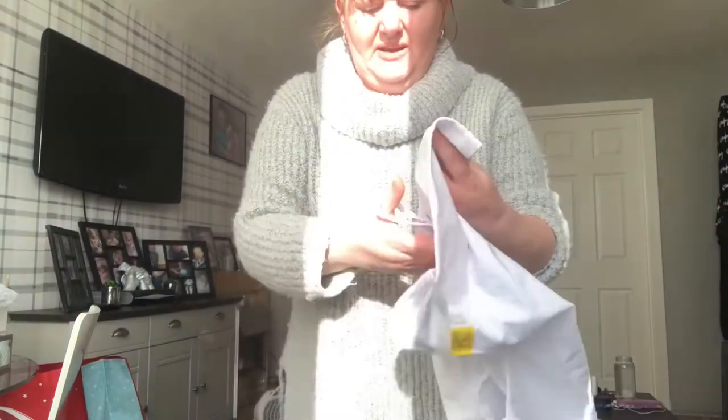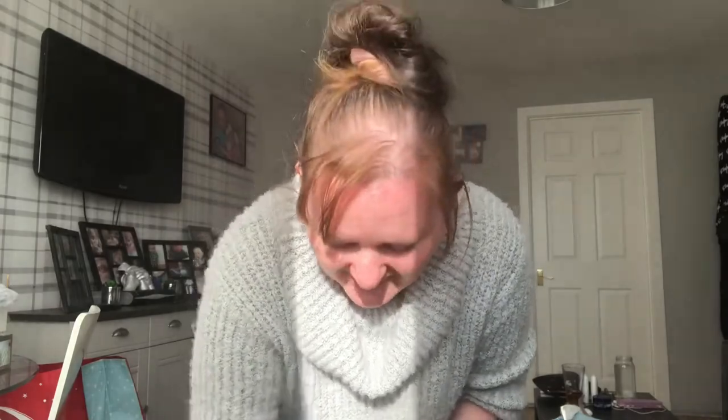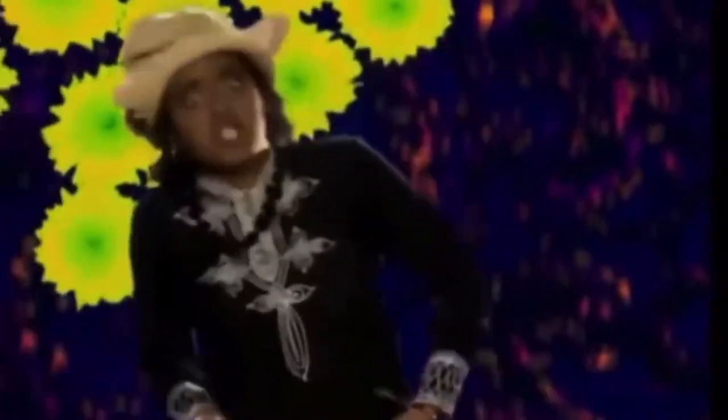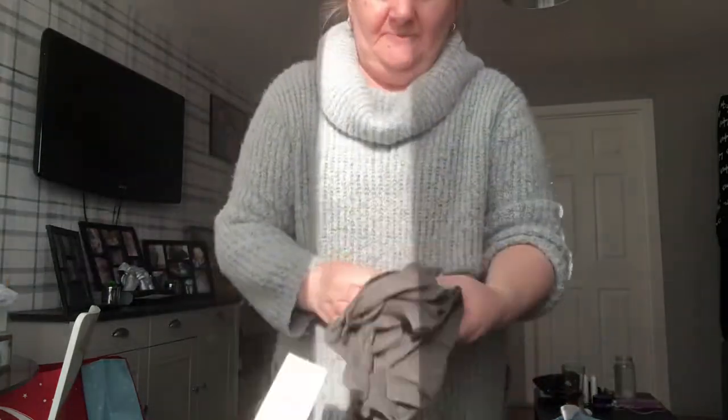And then I got a white one as well. This I normally wear under pyjamas. Because I'm living here with grandchildren, I can't just walk around with everything hanging out, if you know what I mean. It's just another t-shirt for around the house. It says smile all over it. And that was £2.50. My daughter's in the same size of clothes as me. She keeps nicking them. And she bought another t-shirt, just a long sleeve one. Again, just for wearing around the house, £2.50.